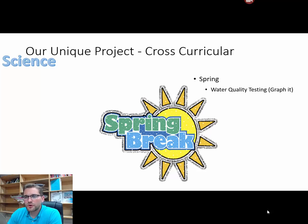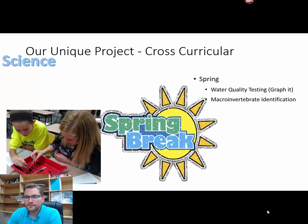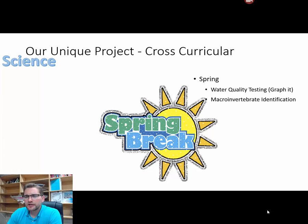In the spring, we do water quality testing and continue to graph it all the way up until the point in which we release our fish. We do a macroinvertebrate identification, so we practice identifying macroinvertebrates. What that does is it gives us some information about the overall water quality. And students get a lot of introduction, and they gain a lot of understanding prior to going and actually looking at the macroinvertebrates that we find inside of the stream where we release our fish.